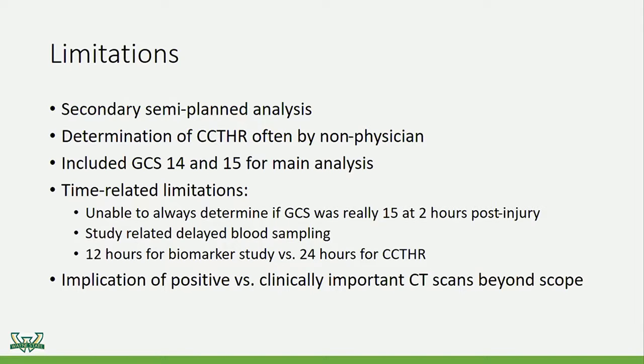This study has a number of limitations. I say it was a semi-planned analysis because we prospectively collected the data to determine this Canadian CT rule, but it was not a primary objective, and it was not in the main protocol that this was a predetermined secondary analysis. I think it's important to note that the Canadian CT head rule was determined by mostly research assistants, often in conjunction with treating physicians, but we only used a checkbox to say what their age was and things like that. So I suspect there might be some misclassification of the Canadian CT rule, and we included Glasgow Coma Scale of 14 for this main analysis.